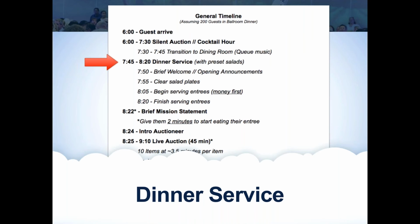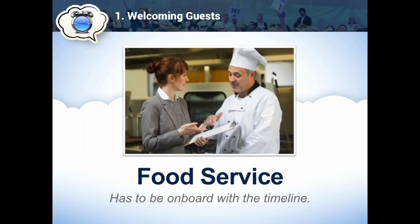So great, we've now given people 15 minutes to transition into the dining room, right? It is now 7:45 and the dinner service begins. The dinner service is very important. Obviously, this component needs to be well timed. Why don't you tell us a little bit about what you usually recommend with meeting and planning with the food service that you're working with?